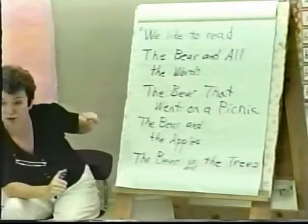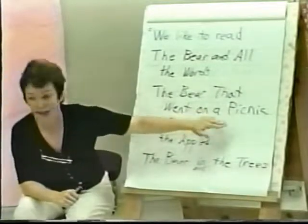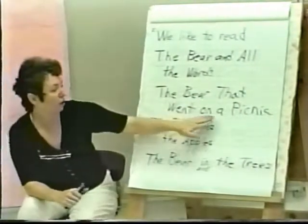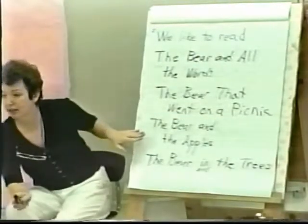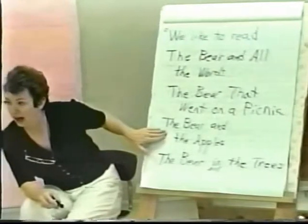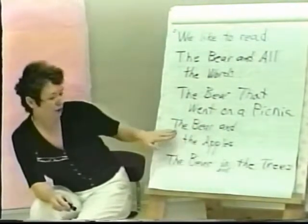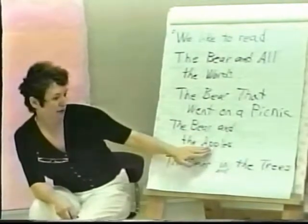I'll read this one first, then you read it with me. The bear that went on a picnic. Together. The bear that went on a picnic. That was Whitney's. All right, sit up, Johnny. Okay. That was mine. The bear and the apples. Let's read it together. The bear and the apples.